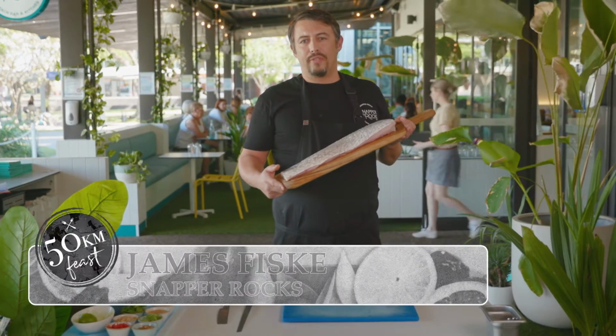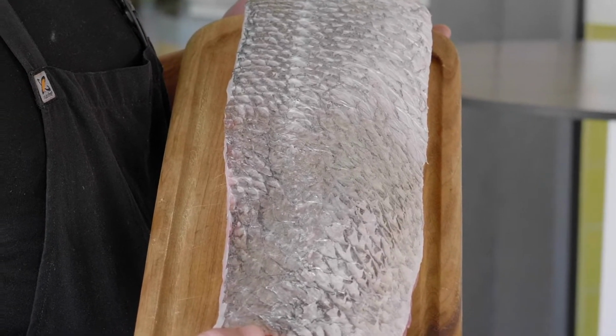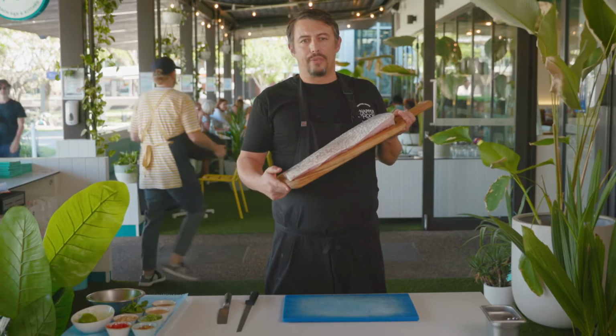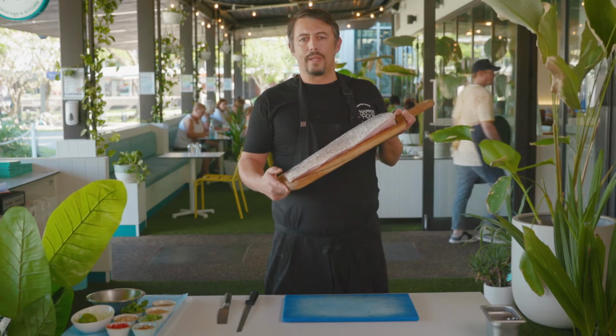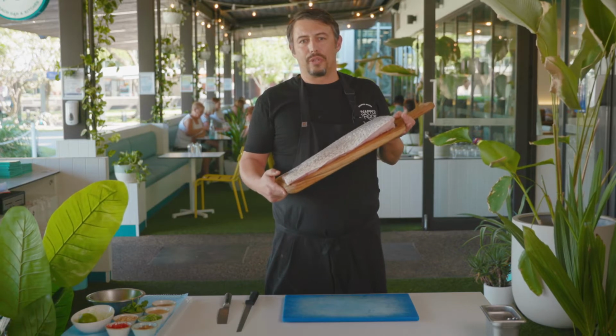Hi, James Fiske here from Snapper Rocks Beach Bar and Kitchen. Today we're going to be cooking this beautiful black jewfish which was caught in Darwin in Northern Territory by Jon Hay. We're going to be serving it with a green papaya salad from our local green papaya, a little bit of local lime, some soy, chilli and a little bit of cashew sauce.